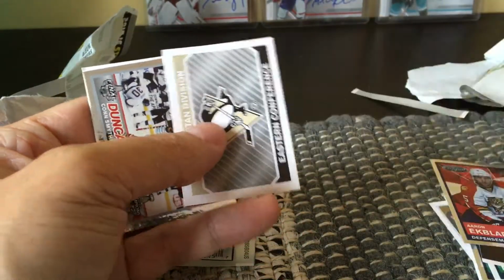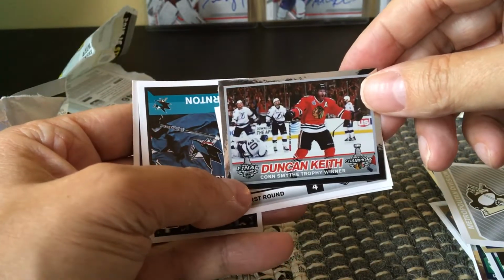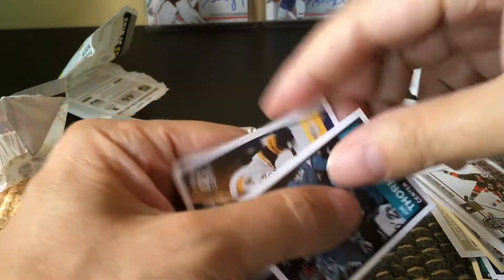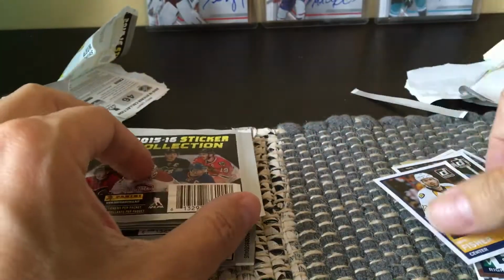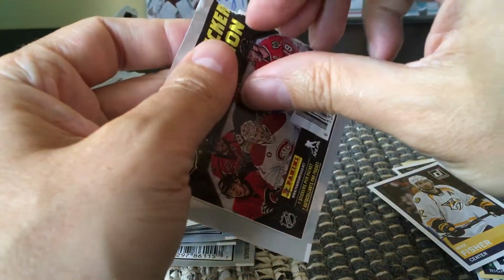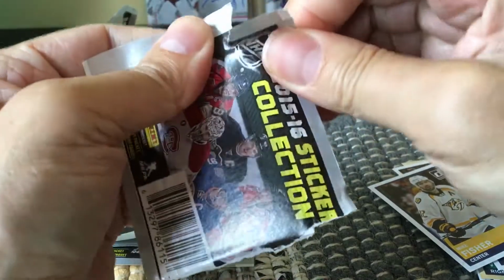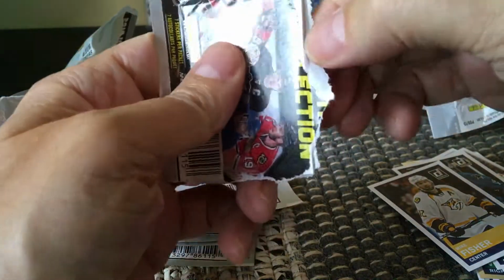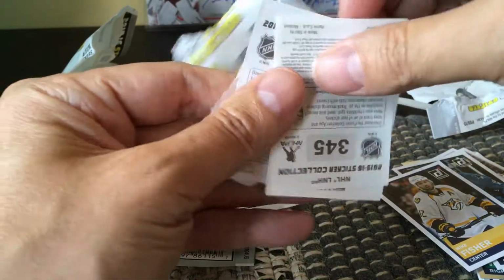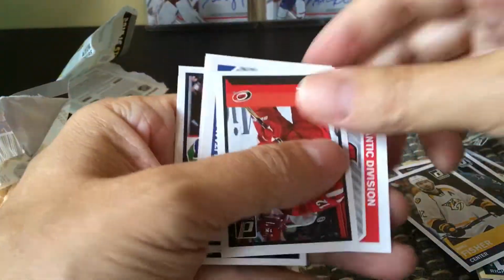There's Ekblad again in terms of the foil. There's Duncan Keith, and that's because he won the Conn Smythe Trophy. He was lights out the year he won the Conn Smythe Trophy. Absolutely lights out. Duncan Keith was for a while my favorite defenseman. I think he's had some of the best shifts I've ever seen in Stanley Cup playoffs. He's getting a little bit older now, so probably slowing down a bit and being replaced by the newer model of defenseman. But he was a mobile one too.